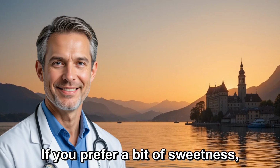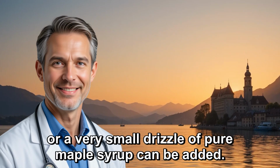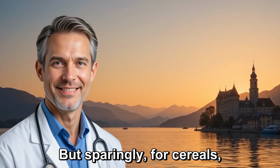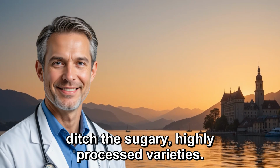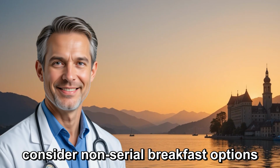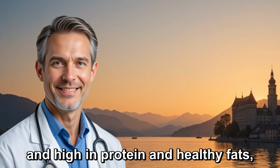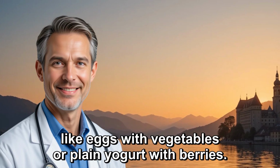If you prefer a bit of sweetness, a tiny amount of stevia or a very small drizzle of pure maple syrup can be added, but sparingly. For cereals, ditch the sugary, highly processed varieties. Look for options with minimal added sugar and high fiber content. Better yet, consider non-cereal breakfast options that are naturally low in sugar and high in protein and healthy fats, like eggs with vegetables or plain yogurt with berries.